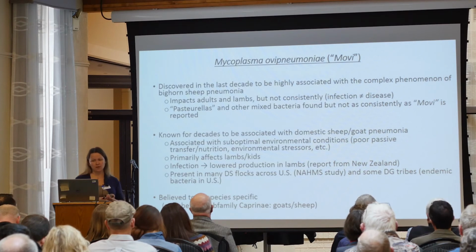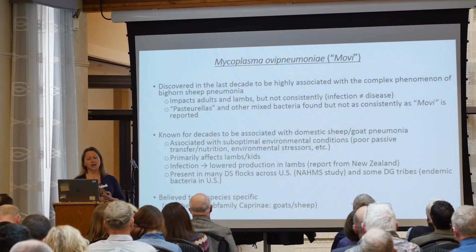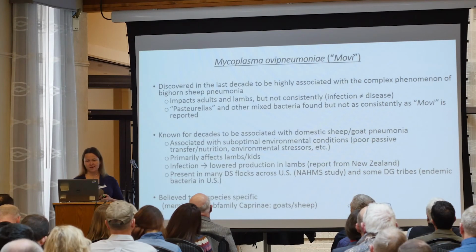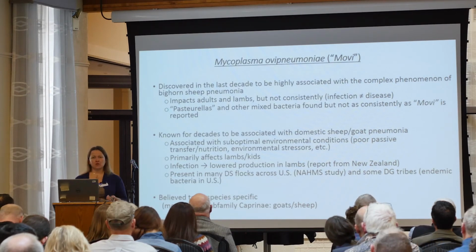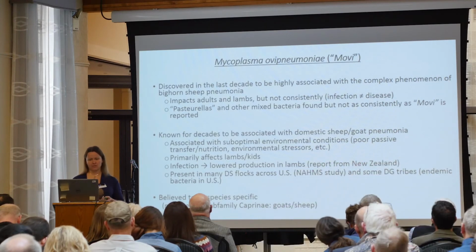This bug has been discovered in the last decade to be highly associated with the complex phenomenon of bighorn sheep pneumonia, and large credit goes to Dr. Tom Besser for discovering this organism and really advancing the research and identifying this bug as a primary agent. Tom's with us today. So this organism impacts adults and lambs, but not consistently. So infection doesn't equal disease in bighorns or in domestic small ruminants.